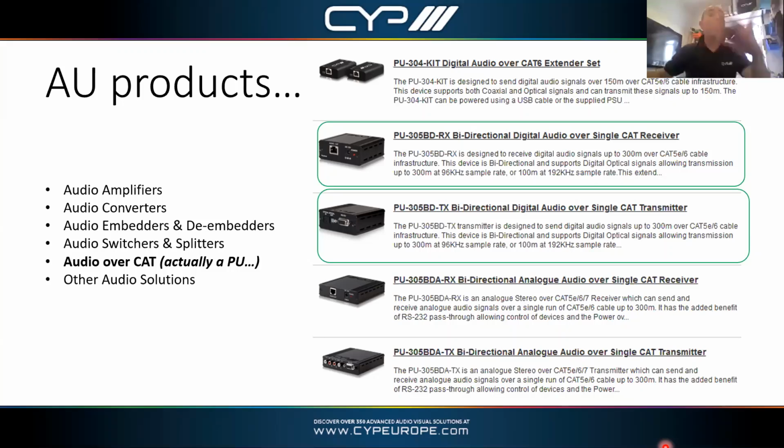But where you want to get audio to and from. You might not always want video, but you might want audio, so you can get the audio from the system. So these 1082s have multiple analog and digital audio inputs, so they're really designed to be multi-room audio systems as well as multi-room video systems, and using some of the 305s allow you to extend those audio only zones up to 300 meters away via the CAT cable. So really incredibly useful. Yeah, superb.